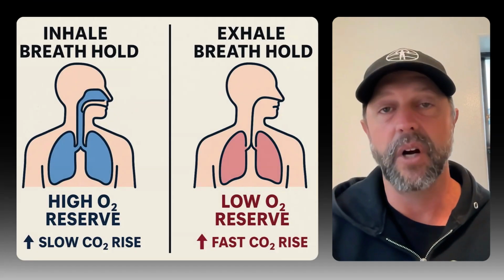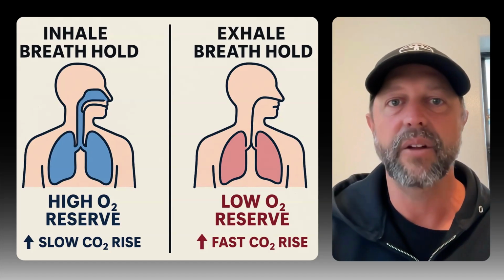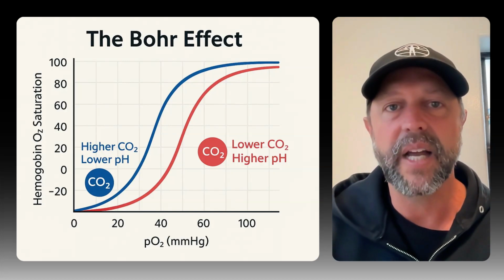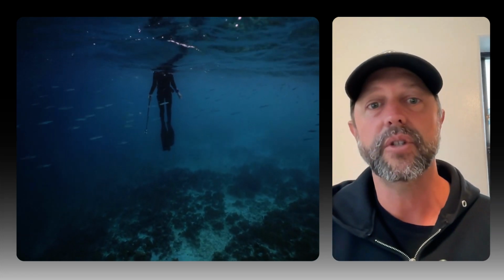To really understand what shallow breathing does to the body, we're going to look at something that might surprise you: breath-holding physiology. Specifically, the difference between holding your breath after an inhale versus an exhale, and the role of the Bohr effect, a chemical mechanism that governs how oxygen moves from your blood into your tissues. This isn't just about freediving. It's about how breathing volume and CO2 tolerance affect your posture, nervous system, and long-term health.